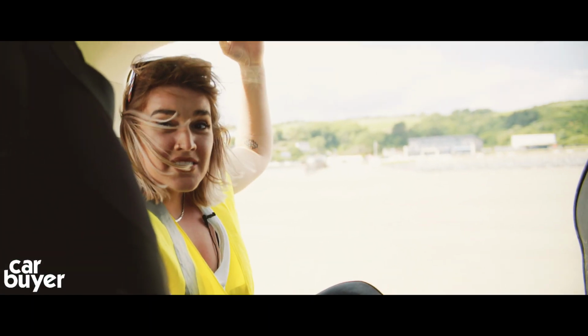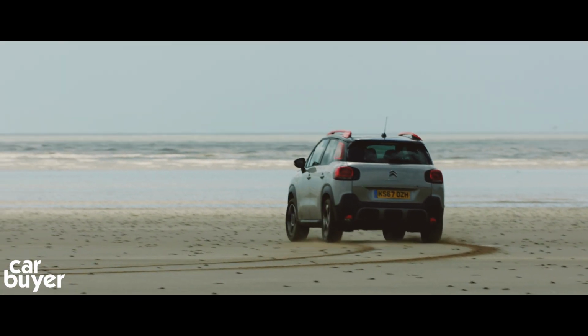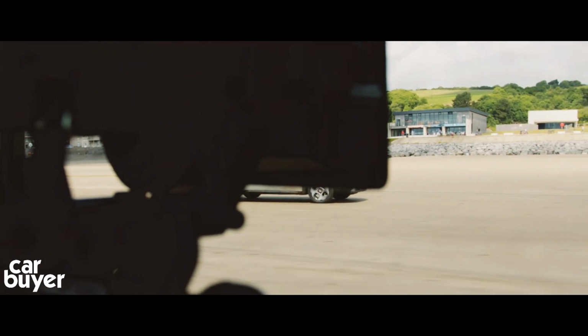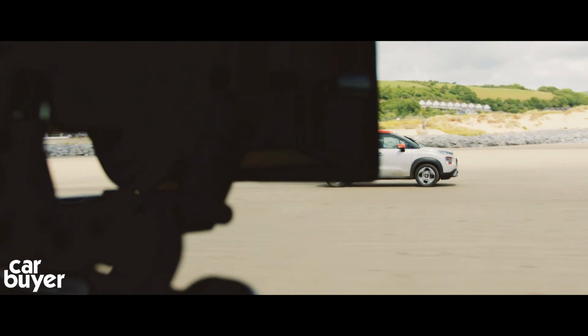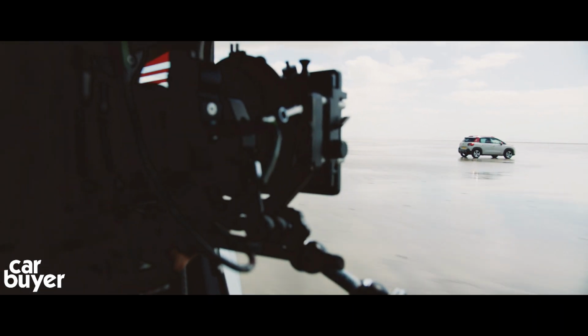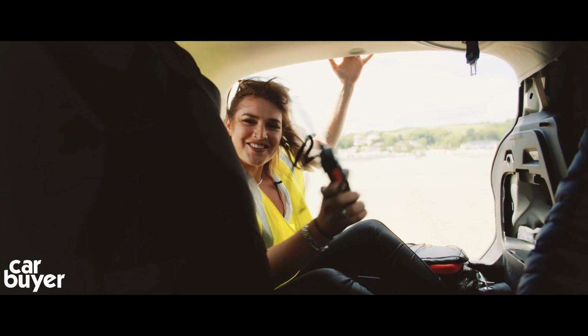So the car's been handling really well, which is great because I was kind of worried about the car running along the shoreline. But this beach scene is the last scene in the video, so we've kind of got to wrap this up before the tide comes in, but Citroën's been amazing, so yeah, I hope this gives you a flavour of what we do on these kind of shoots, and definitely watch the final video, not just this one.